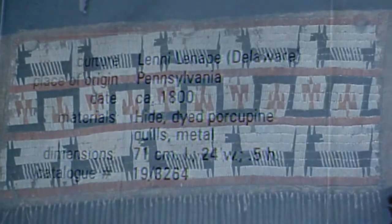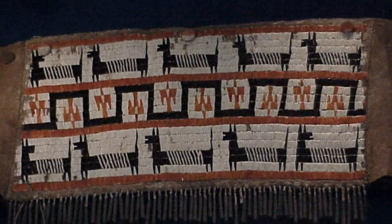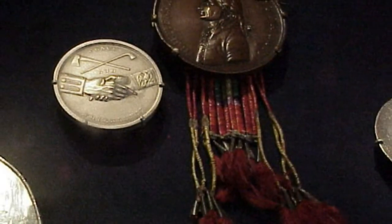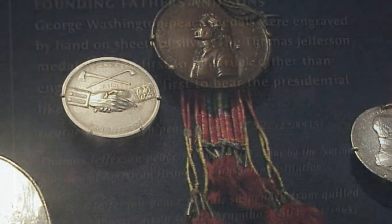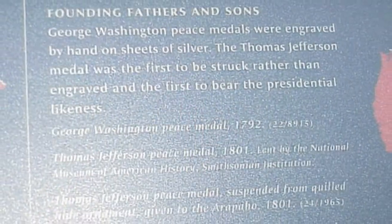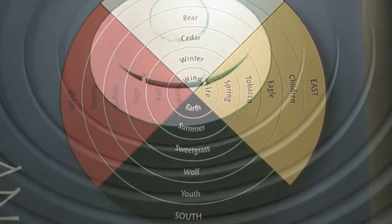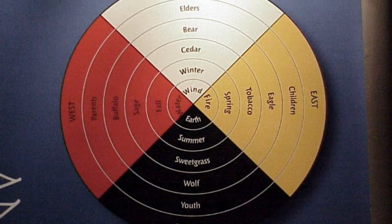Lenni Lenape, or Delaware. A lot of tribes call themselves something different than they're called in English. Cherokee wasn't even a word in our language. Other people called us that, and we eventually just adopted it. So the Delaware, their own name was Lenni Lenape. Different tribes have different names. Ojibwa and Chippewa. If you put an O in front of Chippewa, it sounds sort of like Ojibwa. Same group.